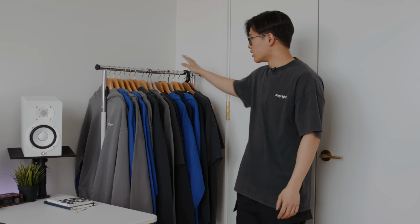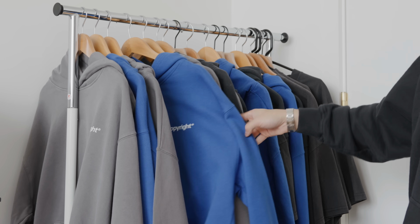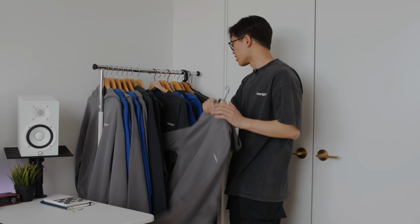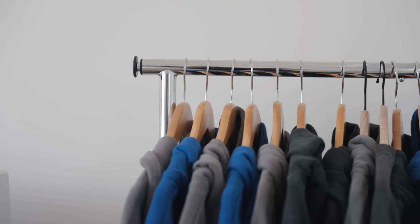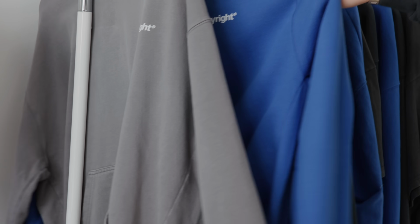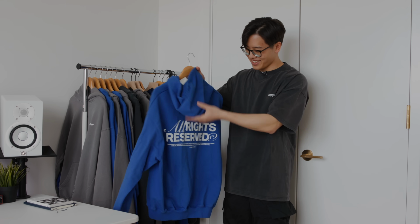Okay, over here, this is my clothing rack, which is super random, but for my clothing brand Copyright, we basically just keep model samples here, and I just have random hoodies and stuff that I just keep here so that if I'm on call and I need to talk to manufacturers and we need to reference stuff, I can just pull it off here, see what they're talking about, make changes. These are all just model samples for the new collection. I haven't shown anyone these, so I'll give you the sneak peek.